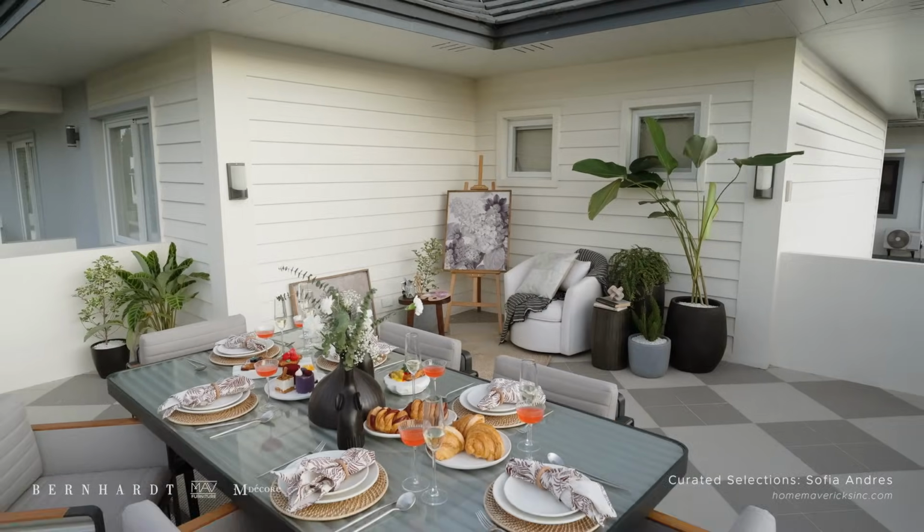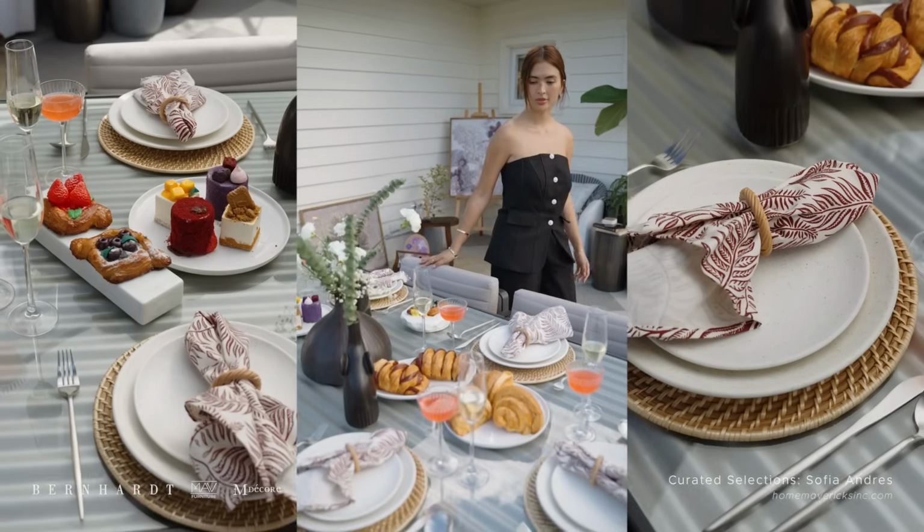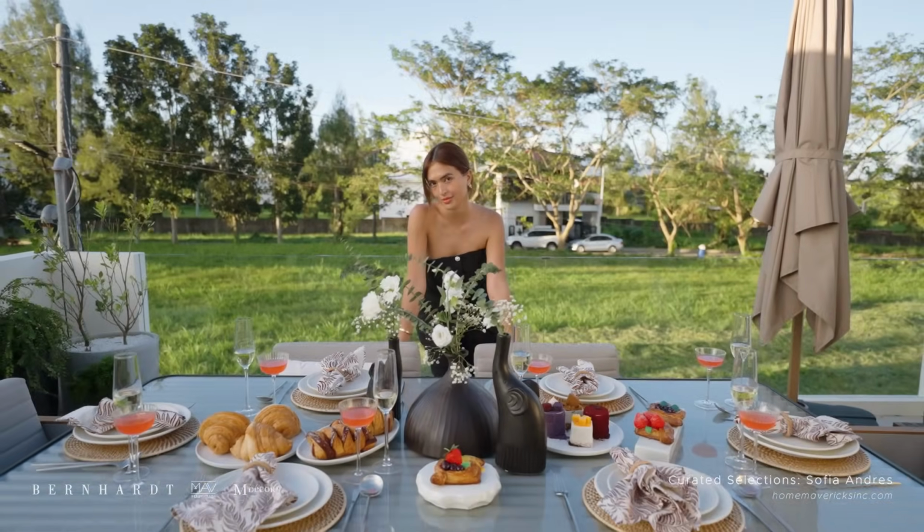And now we're here at my balcony. I just want to say thank you to Bernhardt, Mavericks and MDécore for making it really homey and beautiful.